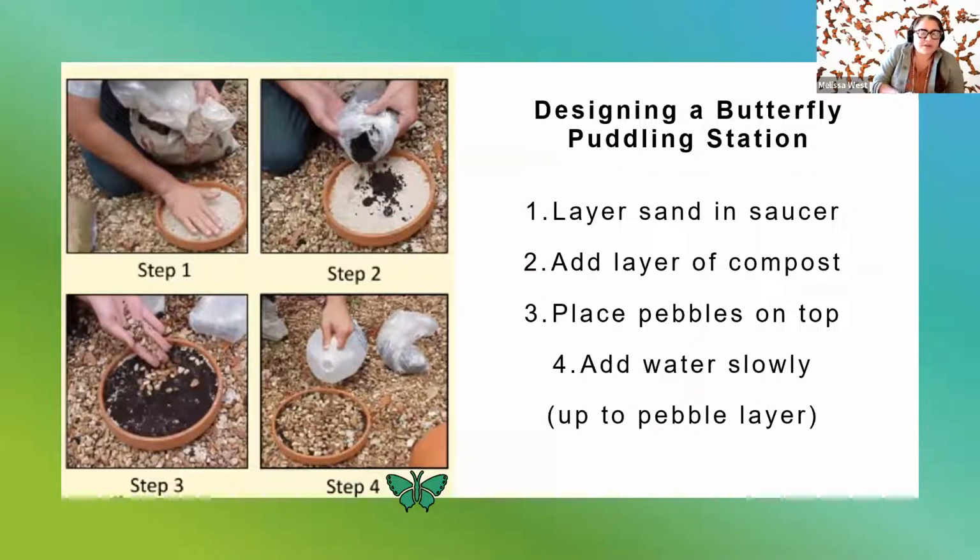All right, so here is a butterfly puddling station. Butterflies have special requirements for drinking. They actually have a long, hollow, tube-like tongue called a proboscis, and that's how they get the water. They also use it when they're pollinating and getting nectar. But if you wanted to make a puddling station for your yard, here are a couple really easy steps.